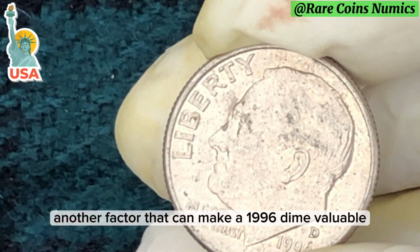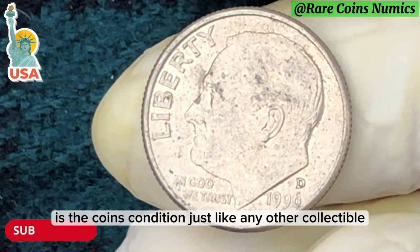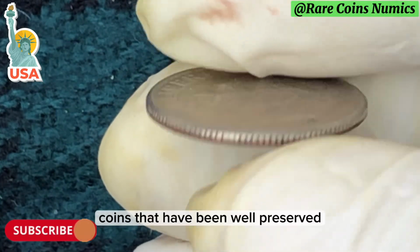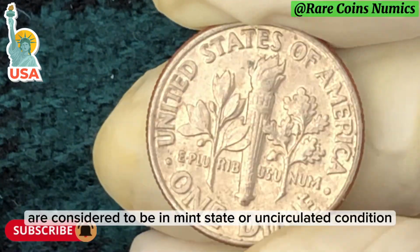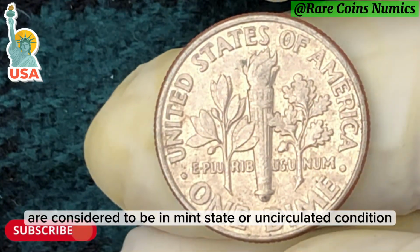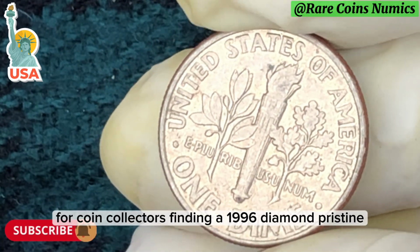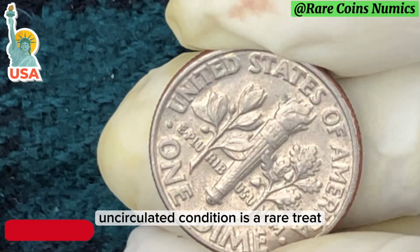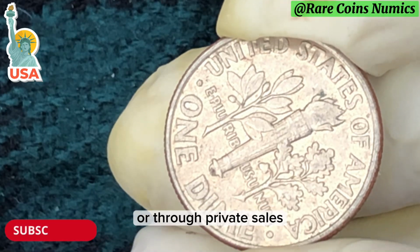Another factor that can make a 1996 dime valuable is the coin's condition. Just like any other collectible, the better the condition, the higher the value. Coins that have been well preserved, free of damage or wear, are considered to be in mint state or uncirculated condition. For coin collectors, finding a 1996 dime in pristine, uncirculated condition is a rare treat, and these coins can command much higher prices at auctions or through private sales.